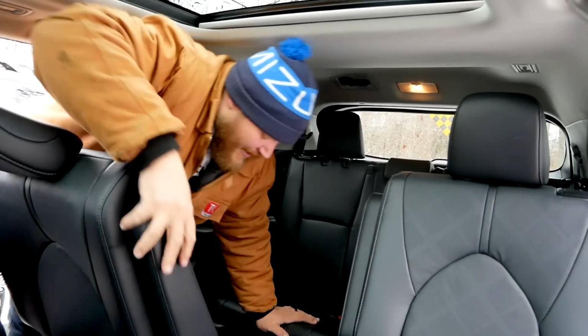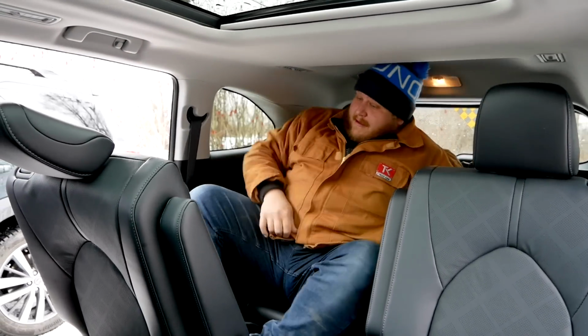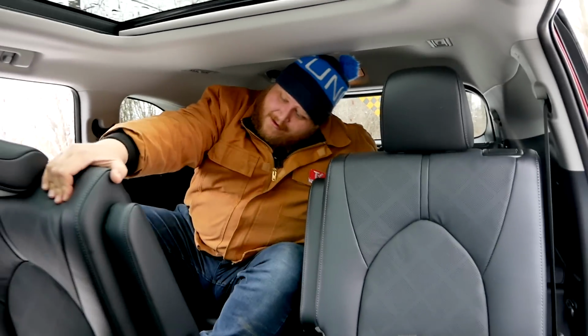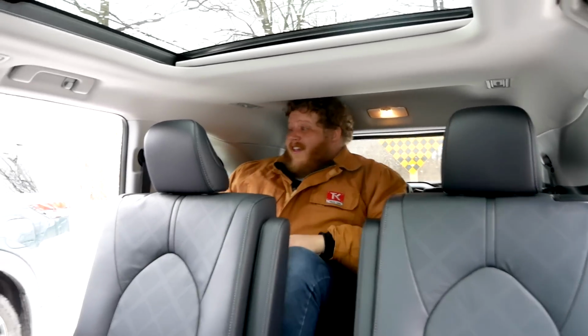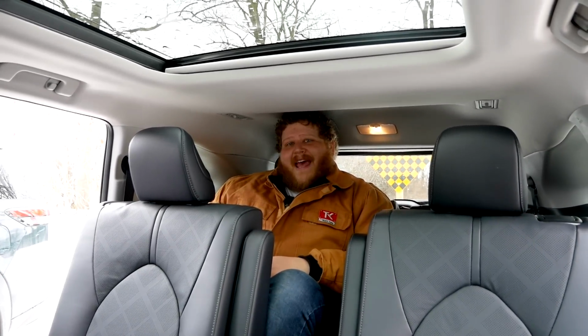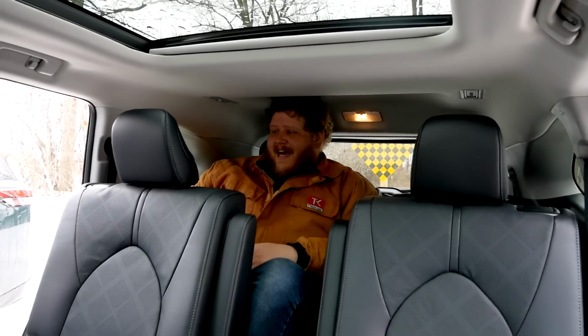Time to climb. Okay, now can I get this one back all the way? All right, so I don't really fit back here. My head is right up on the roof. I'm pushing into it. You know, knee room is obviously an issue. The bigger issue though, and this is very common in third rows, is how tall the floor is.